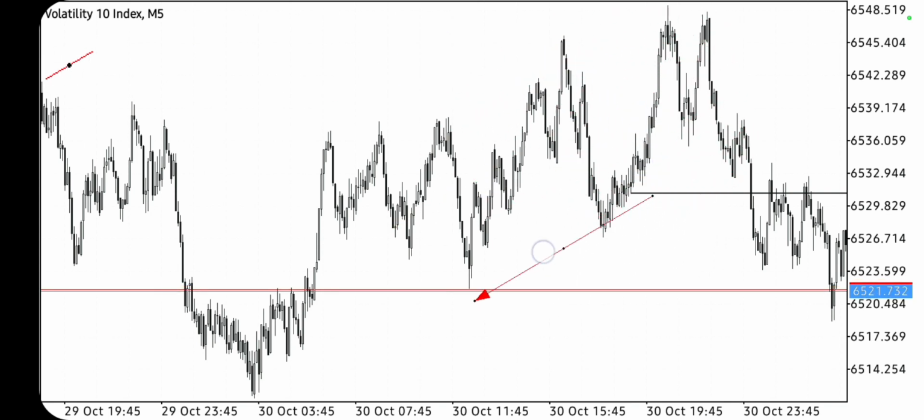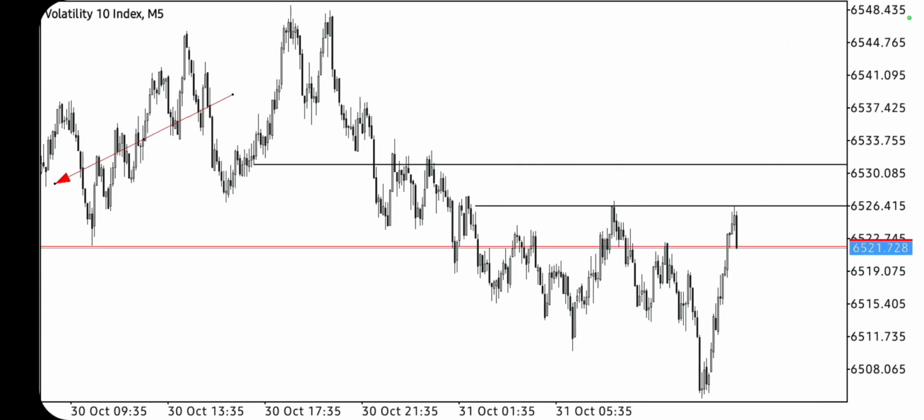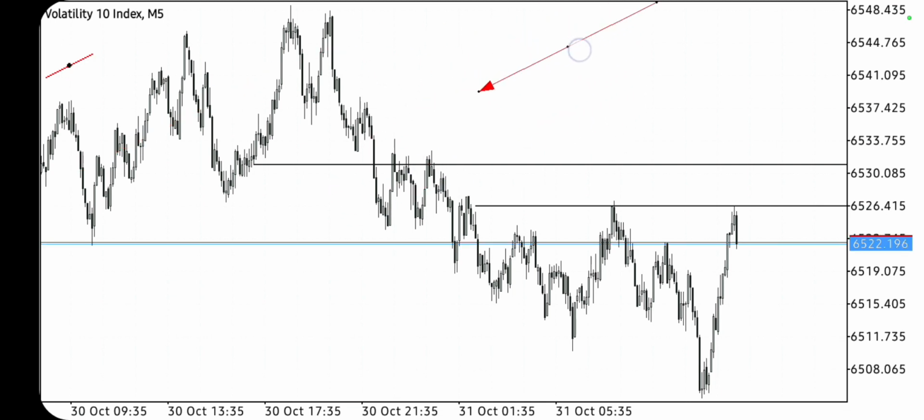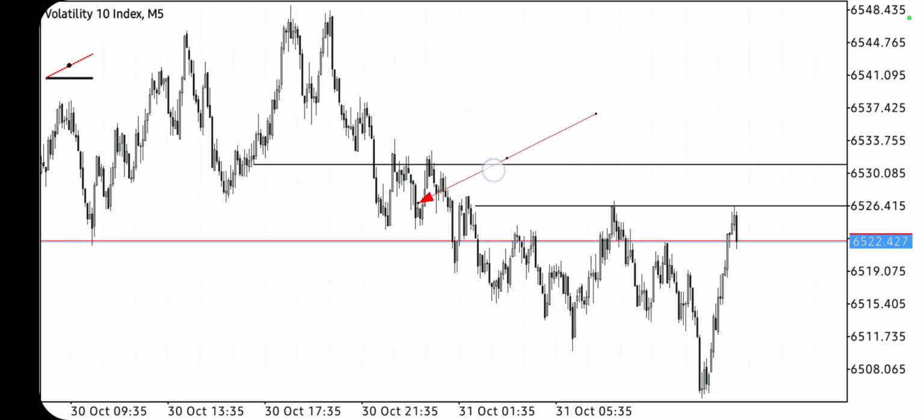You look for your demand zone over here, you move to the upside, and you wait for the market to give you a good sign again. Once you are able to do all this, this is a break of structure to the downside. The market didn't get to this supply zone, so we had another break of structure to the downside. The market got to this supply zone and we moved to the downside.